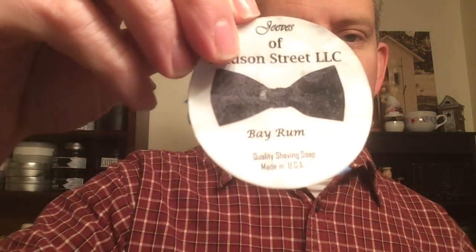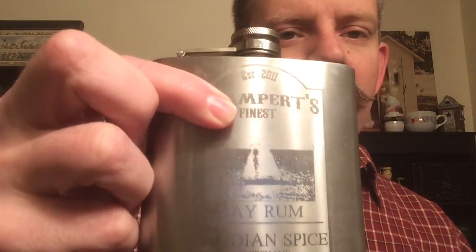Arr! But anyhow, to wrap it up, this is what I used: my Semogue 1438, Edwin Jagger DE89 loaded with a Lord Platinum blade. I used the Jeeves of Hudson Street soap in the coconut scent, and then I wrapped things up with my Krampert's Finest Bay Rum Acadian Spice. Two passes, DFS.